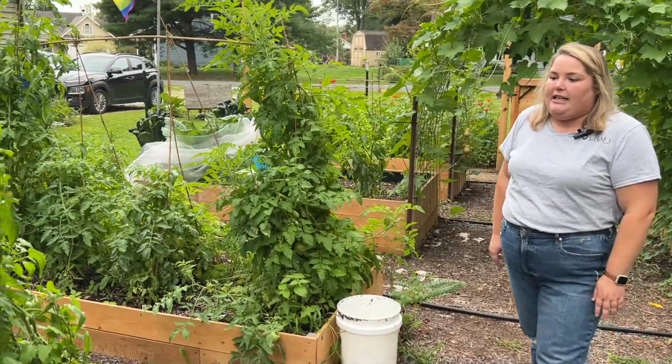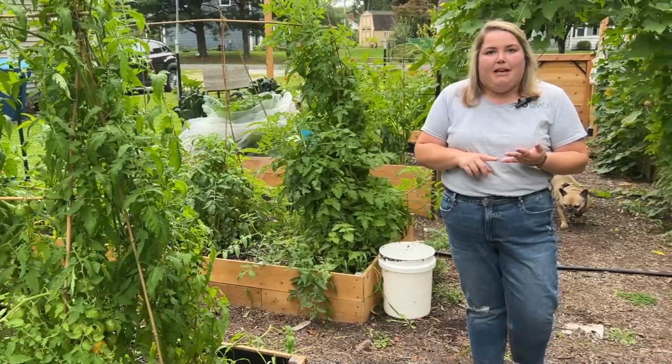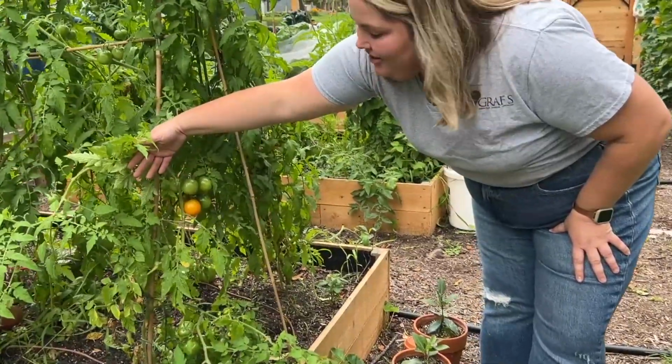Over here in my garden, you can see that I have more tomato plants. We grow over 30 types. Some of my favorites include Amish paste tomatoes, mountain gold. We grow several different heirlooms, and I already told you about our cherry tomato plants. We're big tomato fans at our house. Look at these mountain golds that are just starting to turn color.